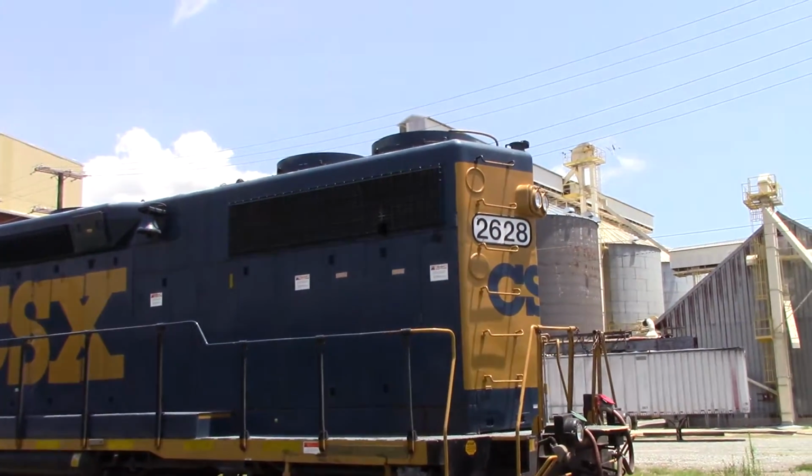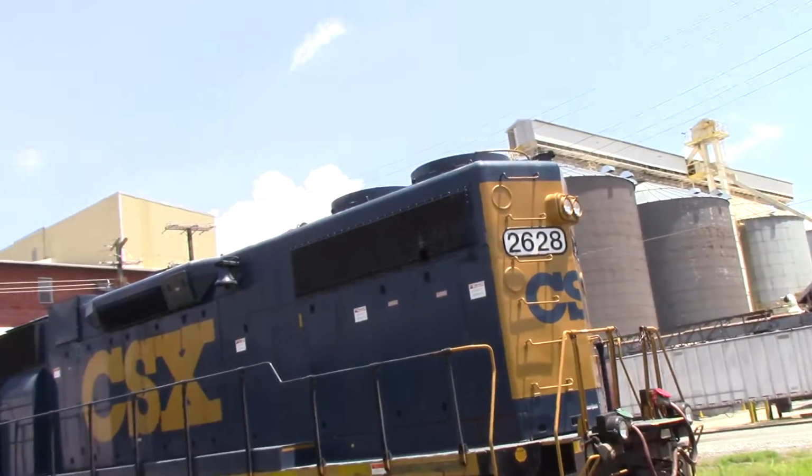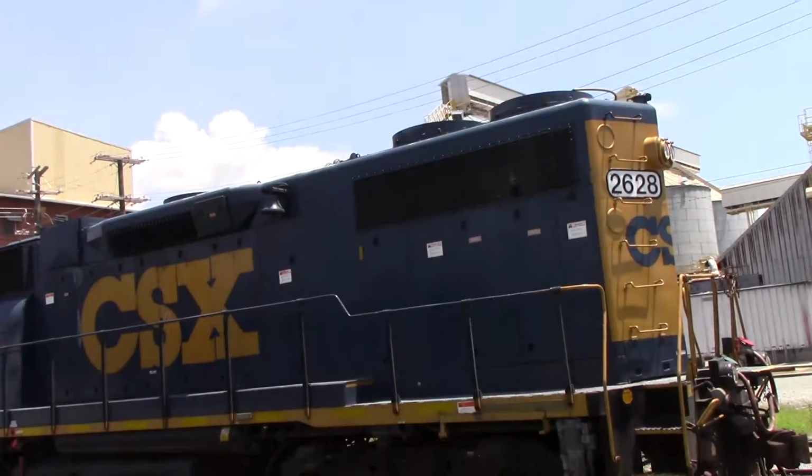I did a special on this last time when the engine was turned off. I'm glad you're hearing this engine run. I'm really glad to see these EMDs just sitting here running in idle.